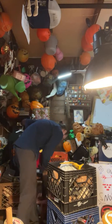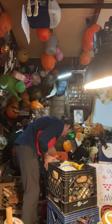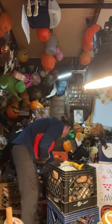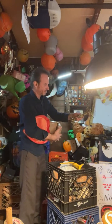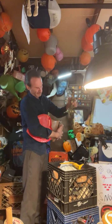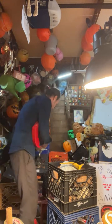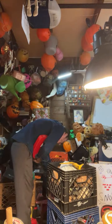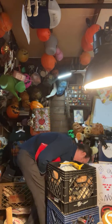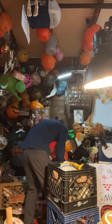All right, so this doesn't look... Oh, wait a minute. What the hell is that? What is it? Oh, cool. Oh, hell yeah. Did I list this thing? Check this out. It's like an old candle holder, and it's got that little thing to put the flame out. Man, did I list that? That's cool. Gotta have that.